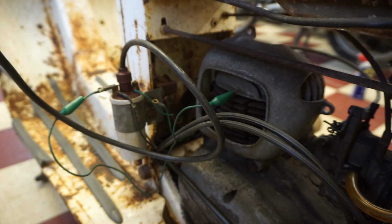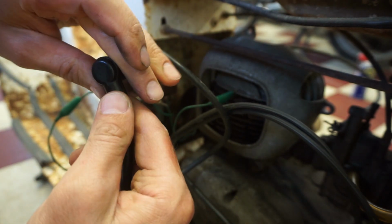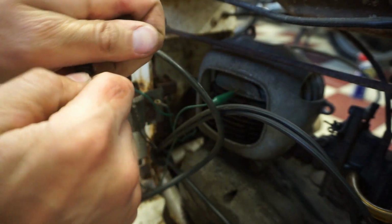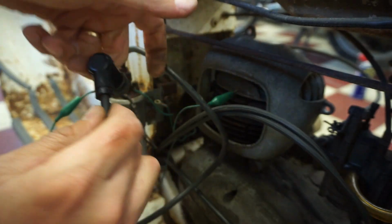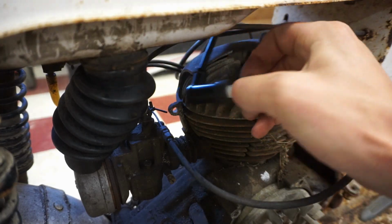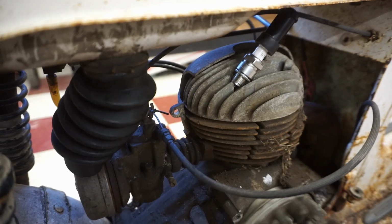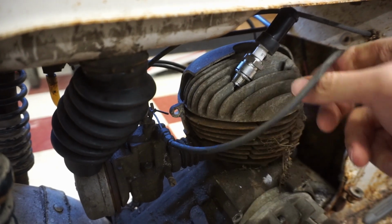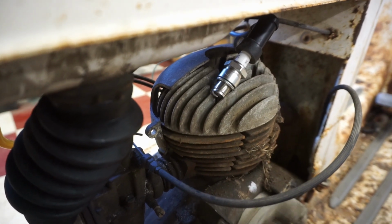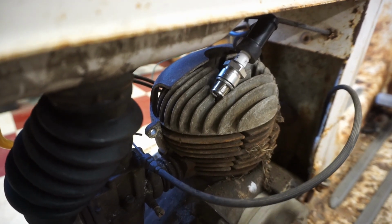Hook up a different boot to it. Got a new boot here. Twist this onto here. There we go. Brand new plug going in too. Come on, be there. Haven't seen anything yet. Huh, nothing.